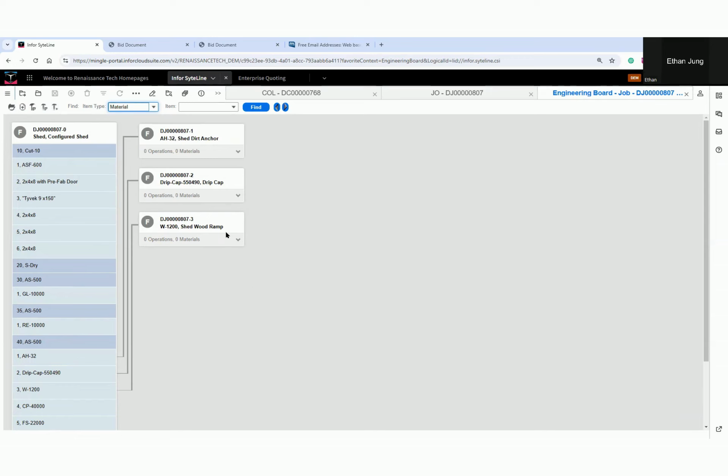Now, as an end user, as a salesperson, I might be involved with that and I might have to recreate the entire order as well as void out the existing order. Or as an engineer, I would have to go back to the drawing board and recreate the entire bill of materials. But within CPQ, you don't actually have to do any of that. You can actually make the changes right inside of here.